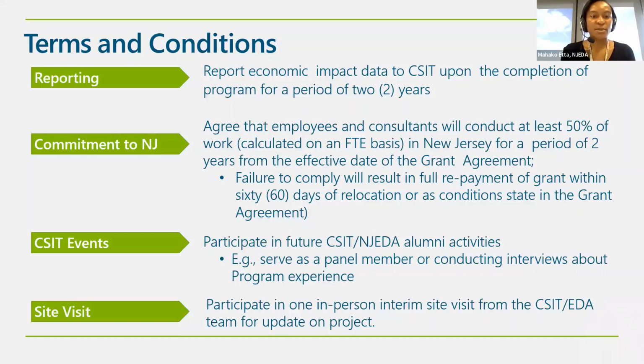There's a commitment to New Jersey. The applicant must agree that employees and consultants will conduct at least 50% of the work in New Jersey for a period of 2 years from the effective date of the grant agreement. And if this is not complied with, there will be a full repayment of the grant within 60 days of the relocation, or as conditions state in the grant agreement. So again, very important. We are a New Jersey-based agency, and our grants are to support innovations in the state of New Jersey.